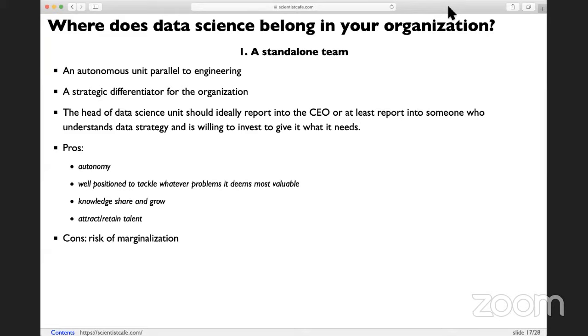This type of organization is usually in a smaller company where data science is in its own team. You have engineers, analysts, and a couple of data scientists in their own team, and you might have a chief data scientist or a head of data science who reports directly to the CEO or some very senior level in the company. The pro of this type of organization is that data science has its own autonomy, and it's well positioned to tackle the questions and also set its own priorities.